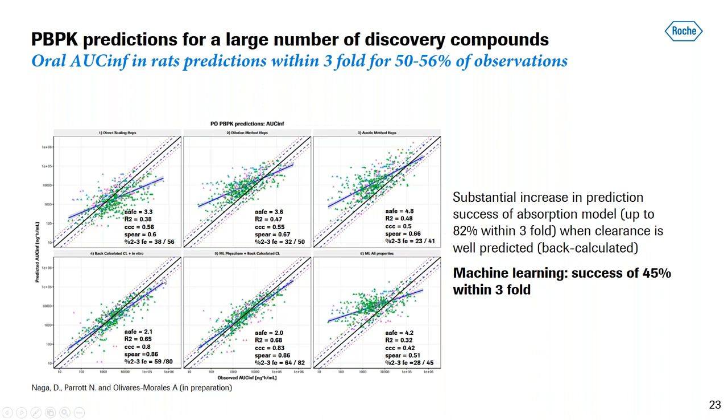Now, what we looked into in addition is the source of error in this prediction. Here on the bottom, what you see are predictions made while knowing the clearance. Basically, we used the intrinsic clearance value that was determined from in vivo as a plugin, and then we used all the in vitro properties to predict the oral predictions. This is the AUC in the case of the rat, and we see that the predictions improve massively within twofold. This tells us that we really need to understand our clearance model and our clearance predictions, while the absorption model predictions seem relatively good, especially for these early stages where we're looking at ranking.